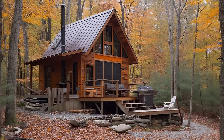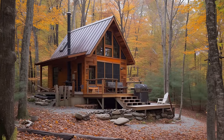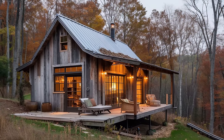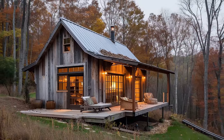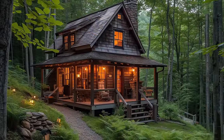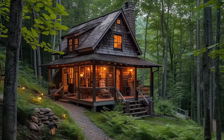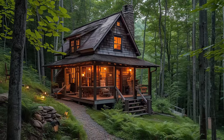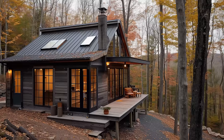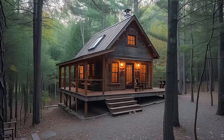The cabin is surrounded by tall trees with colorful leaves that cover the ground. The sky is overcast and the lighting is soft and tranquil. The image creates a sense of serenity and peace.